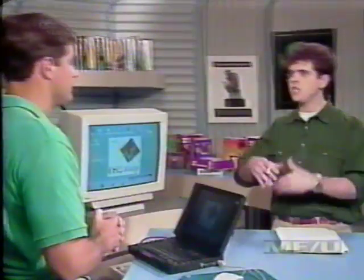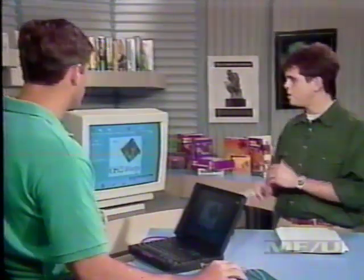Well, OLE is Microsoft's offering for compound documents, and OpenDoc supersets OLE. It's really what OLE wants to be when it grows up. I see. And you'll see there's extended functionality that you'll receive with OpenDoc that you're not going to find in OLE anytime soon. So it's embedding objects, but then more. Exactly. Okay, well, let's go ahead and see how OpenDoc works.